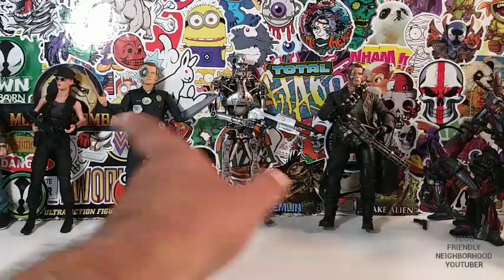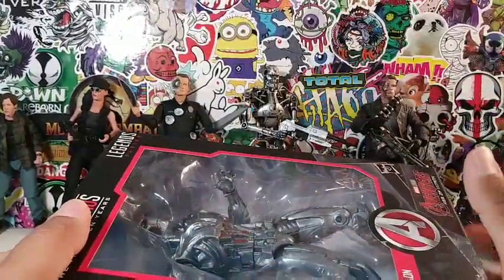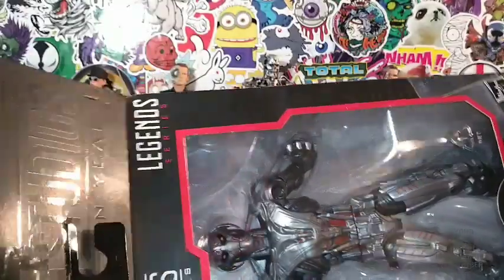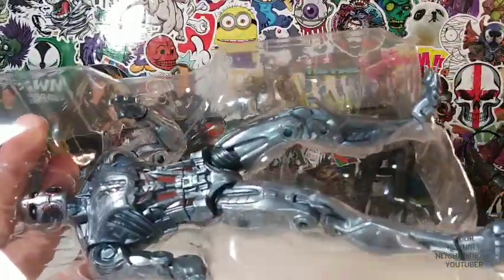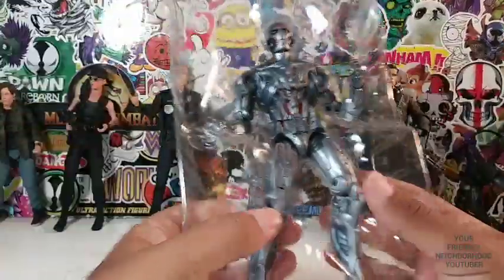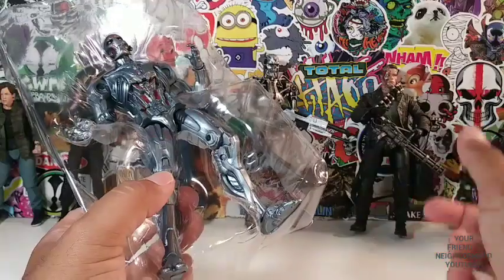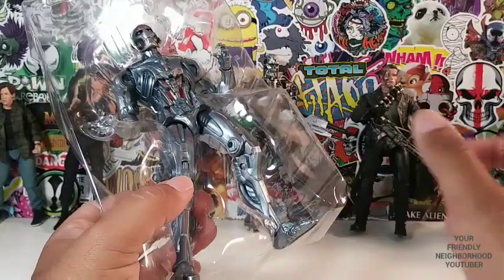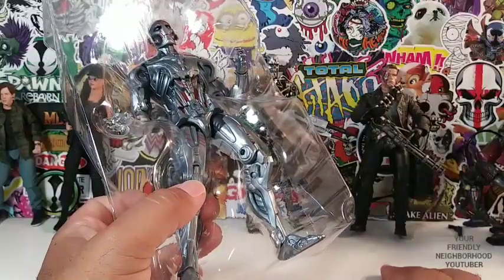You guys see a Terminator here, Cyber Spawn 2 over there. We'll do some comparisons because I'm keeping it in the cybernetic theme. When I keep the figures in themes, it allows me to do comparisons, and I don't have to break out other figures from my toy shelf, and I also get to do some shameless plugs of the last figures I reviewed.